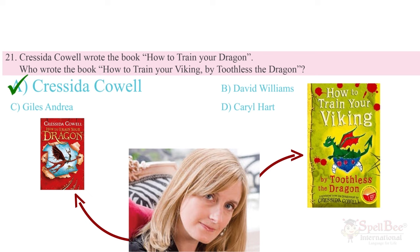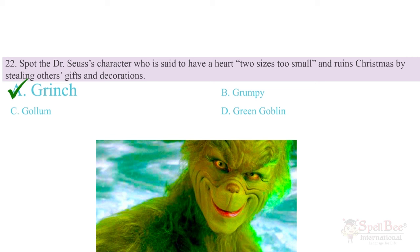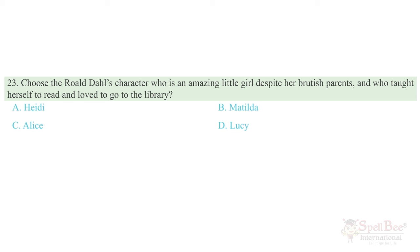Spot the Dr. Seuss character who is said to have a heart two sizes too small and ruins Christmas by stealing others' gifts and decorations. It's the Grinch. Choose the Roald Dahl character who is an amazing little girl despite her brutish parents, who taught herself to read and who loved to go to the library. It's Matilda.